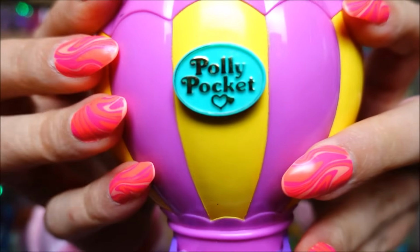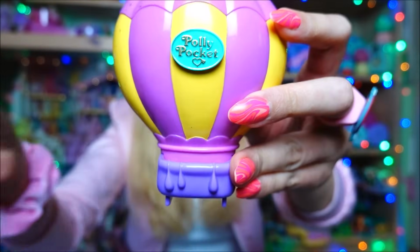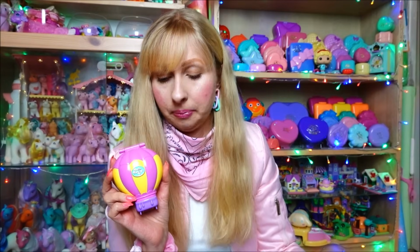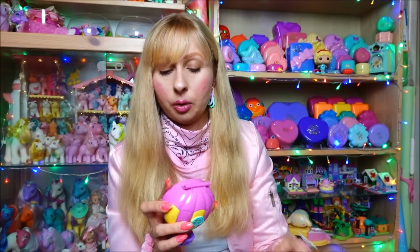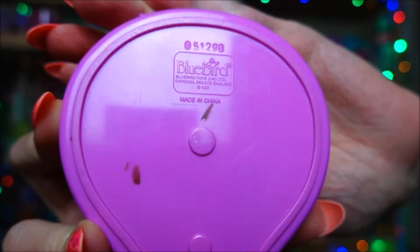This is from 1997, the last release year of the vintage Polly Pockets, where they still had this logo before it switched to what we mostly call early 2000s Polly, but actually in 1998 and 1999 they also had the other logo. Everybody always says, yeah, then Mattel took over. Kind of. Mattel purchased Bluebird Toys completely at that point, but Mattel has always been the distributor of these toys everywhere. But it says obviously Bluebird Toys still at the back.